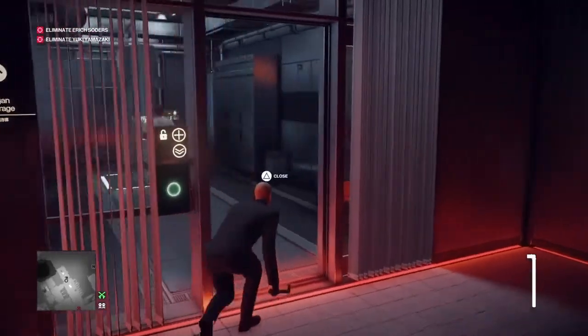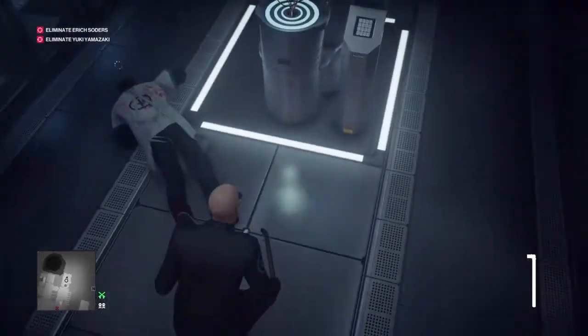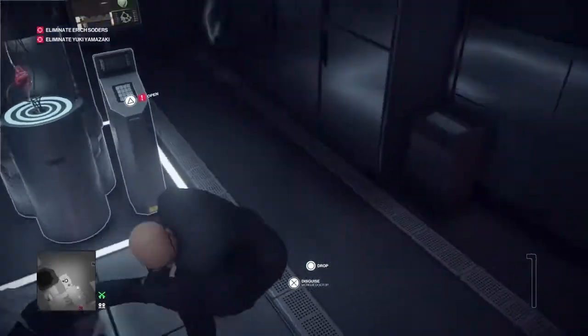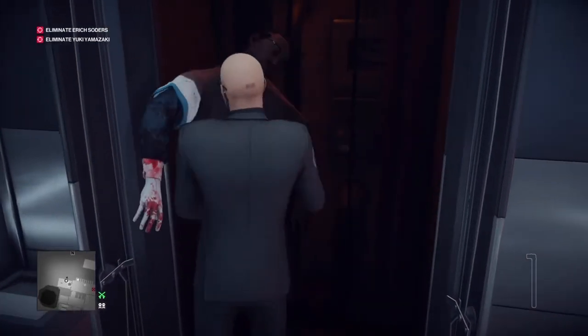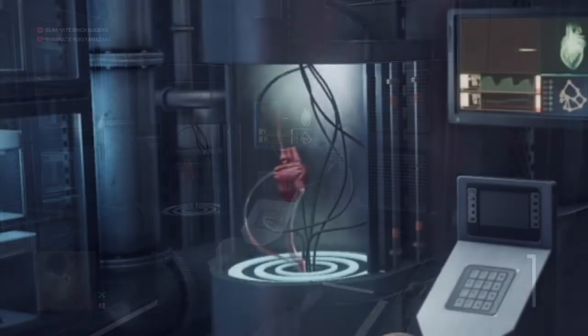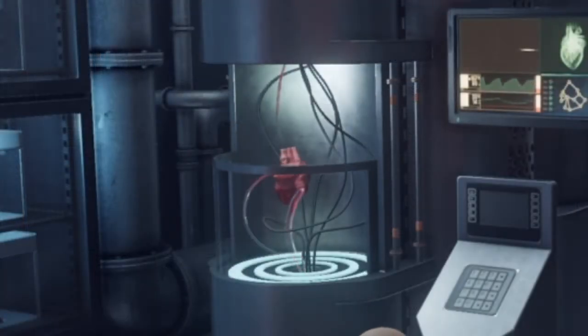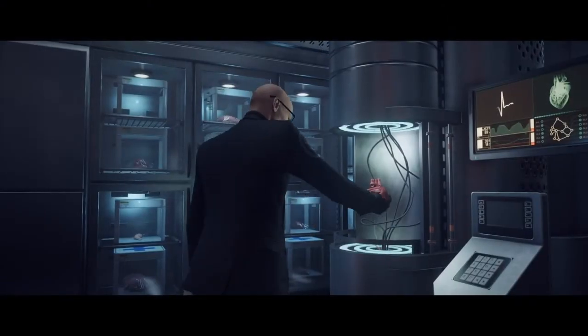So as soon as they walk past, we're just going to make our way into the chamber, knock out the surgeon, hide his body in the closet provided. There you go, safe and sound. And then we're just gonna get access to the heart and then crush the heart.